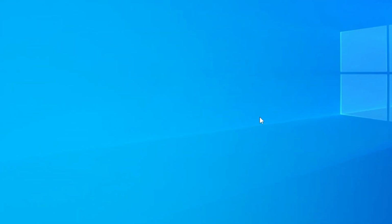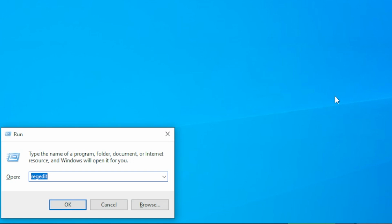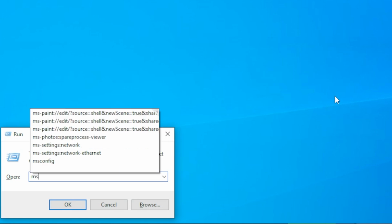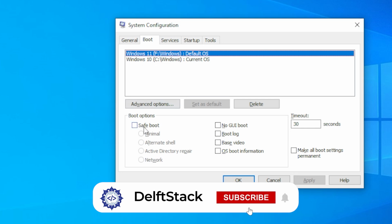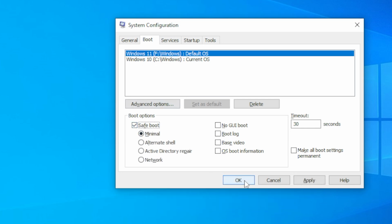To do this, press Windows R, type msconfig, and hit Enter. Go to the Boot tab and check Safe Mode, then hit OK and restart. Now try deleting the file. Once done, go back to msconfig and uncheck Safe Mode to return to normal mode.